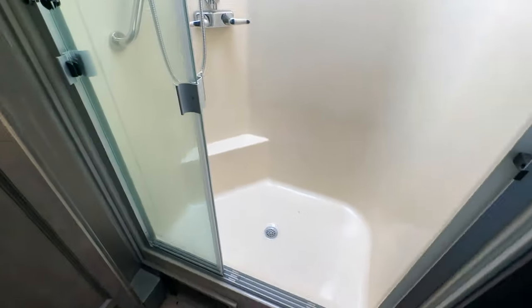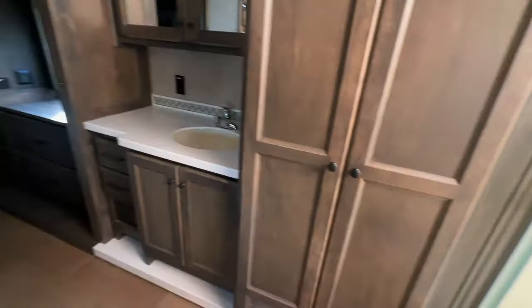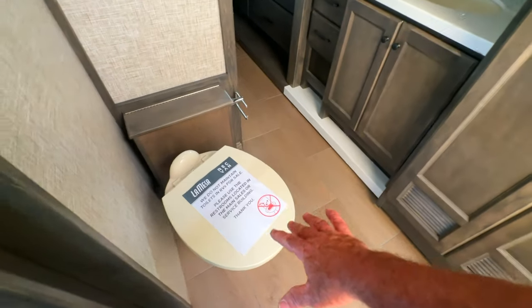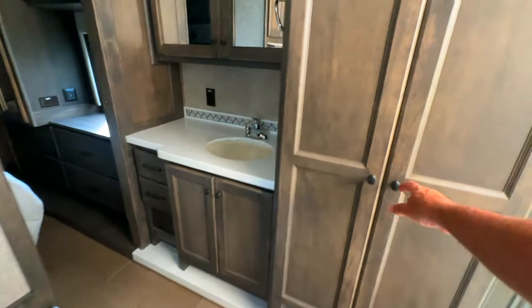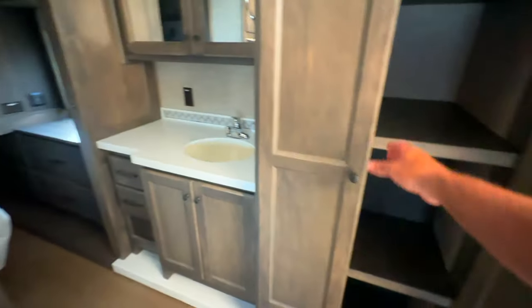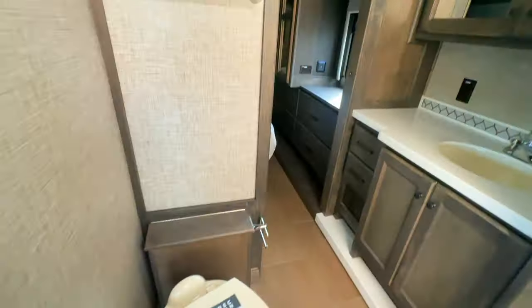Look, bathroom. Not too fond of that color, but it goes with everything. They're using the beige or almond color throughout. It's a nice, plenty of room here in the bathroom. Look at all the storage. Big motorhome. Drive your home around.